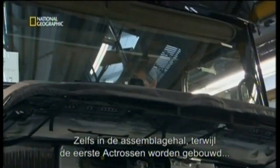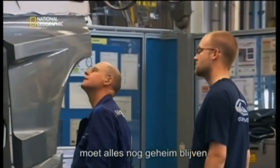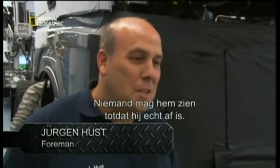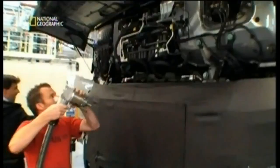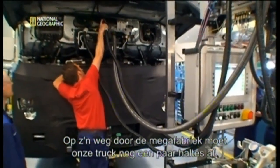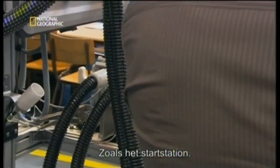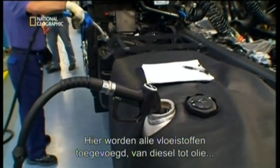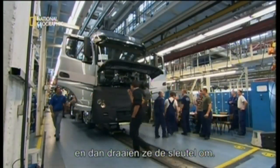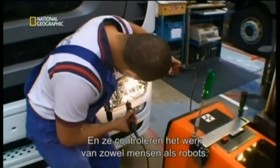Even here on the assembly line, as the first units of the Actros come together, the factory preserves secrecy. At the moment, the truck is still camouflaged. Nothing should be able to see it till the very end. On its journey through the Megafactory, our new truck still has a few more stops to make. Like the startup station. Here they add all the fluids, from petrol to oil, and turn the key. And of course, they check the work of humans and robots alike.